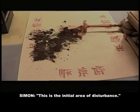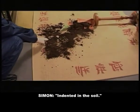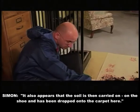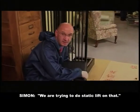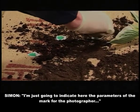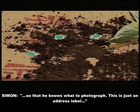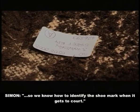This is the initial area of disturbance. It would appear that there's actually a visible shoe print here indented in the soil. It also appears that the soil is then carried on the shoe and has been dropped on the carpet here. We'll try an electrostatic lift on that. I'm just going to indicate here the parameters of the mark for the photographer so that he knows what to photograph. This is just an address label to identify the shoe mark when it gets to court, so we know where it's come from.